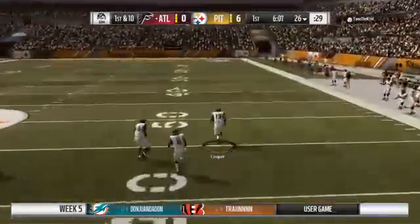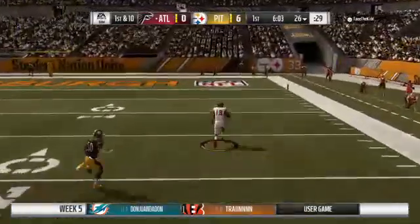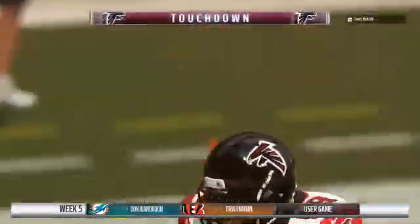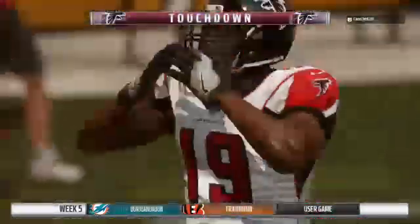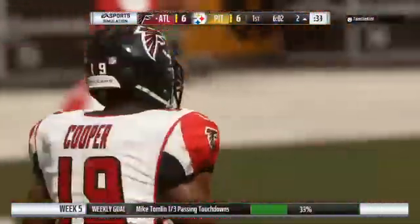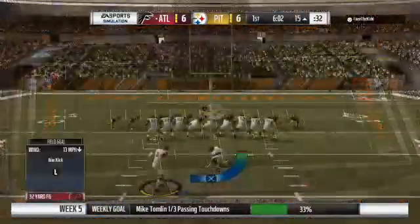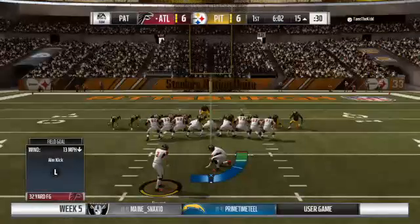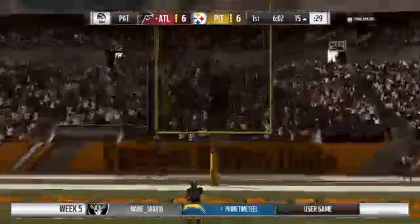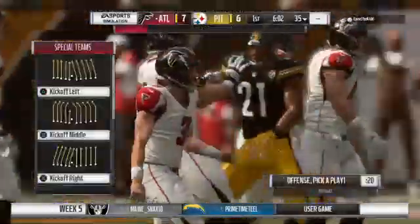Ryan. And there is Amari Cooper, his first catch. The 30, the 20. And he is into the end zone for a Falcon touchdown. Amari Cooper, his 5th touchdown now on the year. And the Falcons are an extra point away from moving out in front. Now Matt Bryant on for the point after. Bryant tacks on the extra point, and they take the lead here at 7-6.